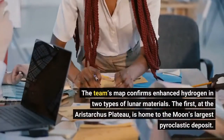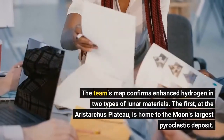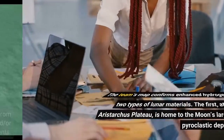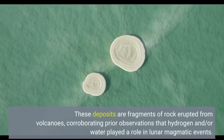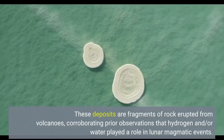The team's map confirms enhanced hydrogen in 2 types of lunar materials. The first, at the Aristarchus Plateau, is home to the Moon's largest pyroclastic deposit. These deposits are fragments of rock erupted from volcanoes, corroborating prior observations that hydrogen and/or water played a role in lunar magmatic events.